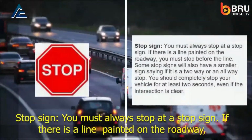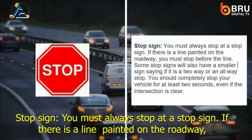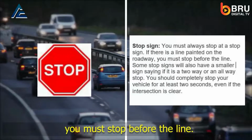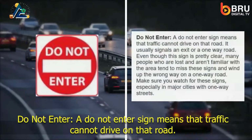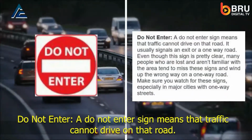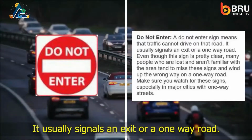Stop sign. You must always stop at a stop sign. If there is a line painted on the roadway, you must stop before the line. Do not enter. A do not enter sign means that traffic cannot drive on the road. It usually signals an exit or a one-way road.